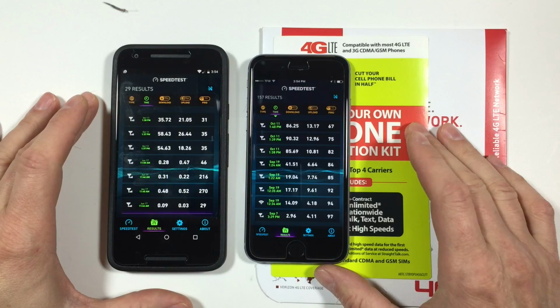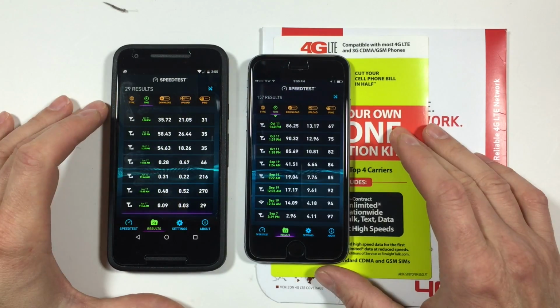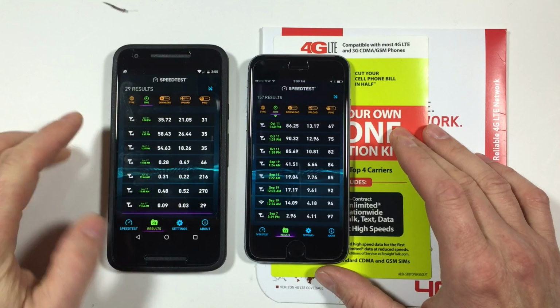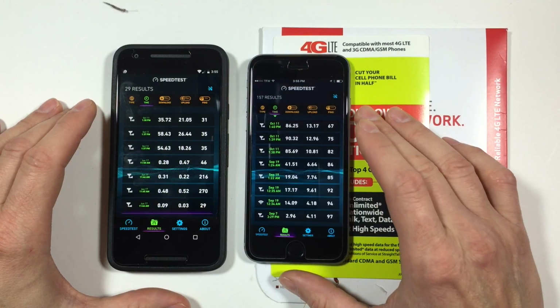Now, maybe I spent a little bit too much time talking about speed tests on the Smartphone Matters channel here, but I think it's important to see what kind of speeds you're getting on the network. It gives you an idea of the performance you'll see with the different apps you use. And I think it's important to point out that as far as I can tell, there are no speed restrictions on Verizon's prepaid network, and there are no speed restrictions on Straight Talk's AT&T network.